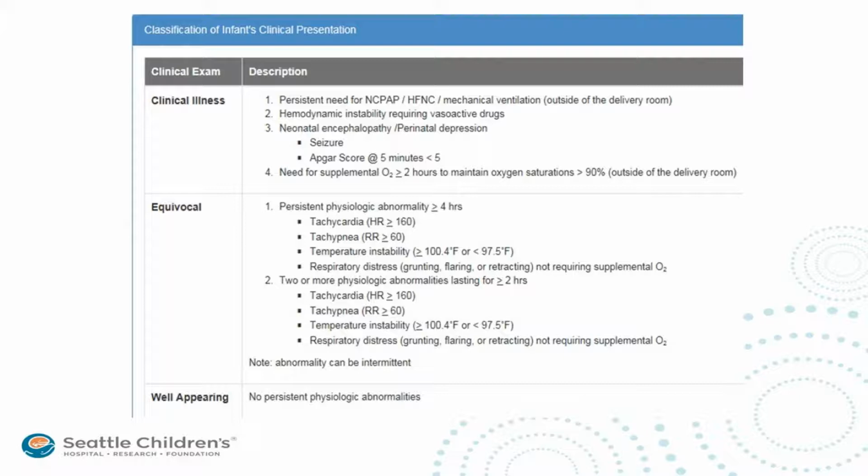So if your baby has any of this for 4 hours, the baby moves to the equivocal category. Or if you have two abnormalities in two systems for 2 hours. If you have tachycardia and tachypnea for 2 hours, you don't have to wait for four hours, just 2 hours qualifies for equivocal vital signs. Or you can have tachycardia and respiratory distress for 2 hours. That will jump the baby to that equivocal category.